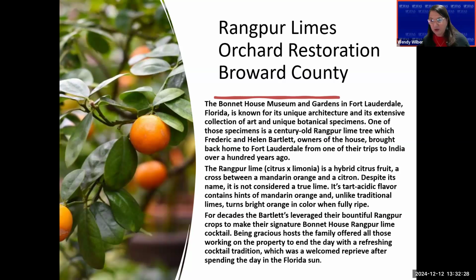And it's a beautiful estate. It's an amazing piece of land that's right on the Atlantic Ocean. And it's very interesting if you ever get a chance to go there. But on their property, they had this citrus called the Rangpur lime.